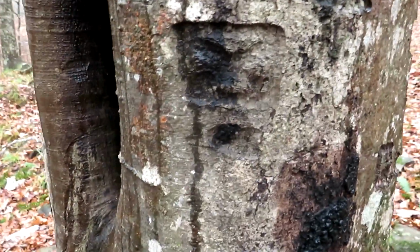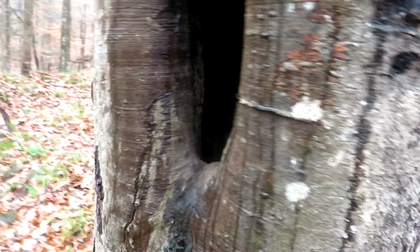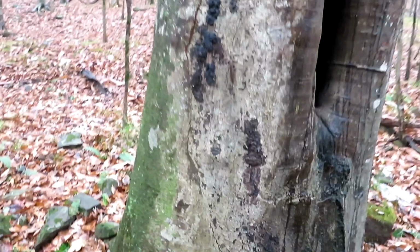There's other carvings. This tree is hollow now. You can see all the decay. Who knows how much longer this tree will last.